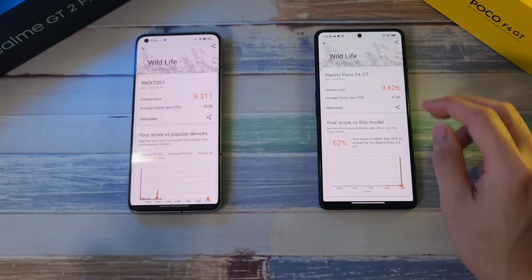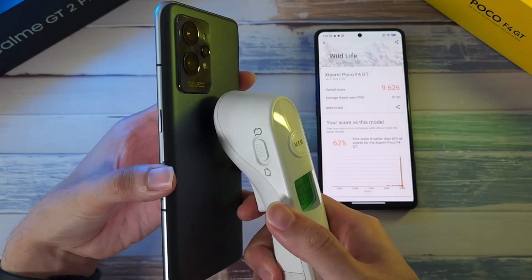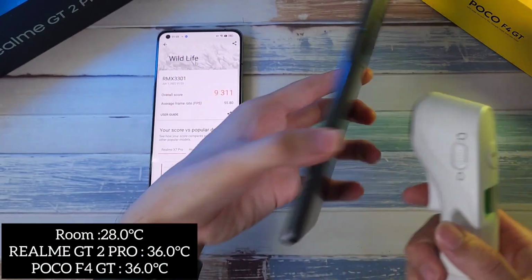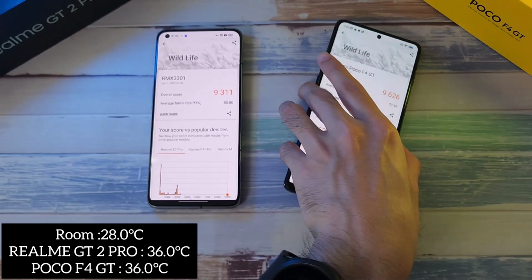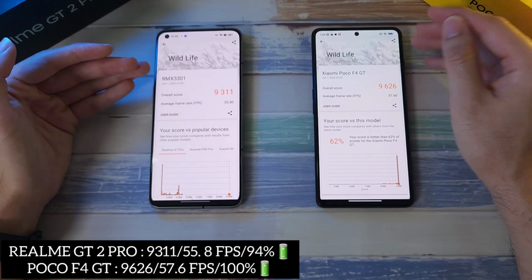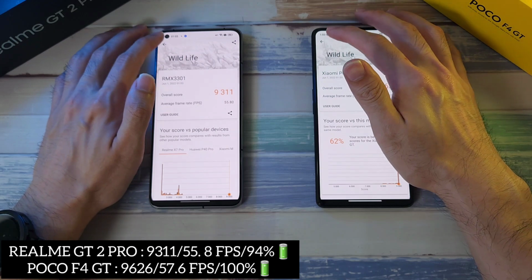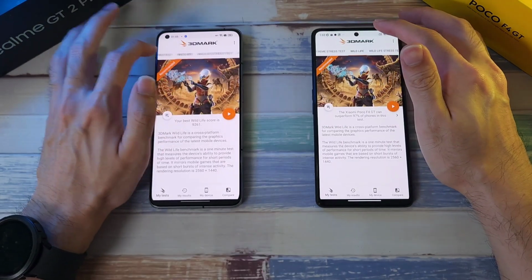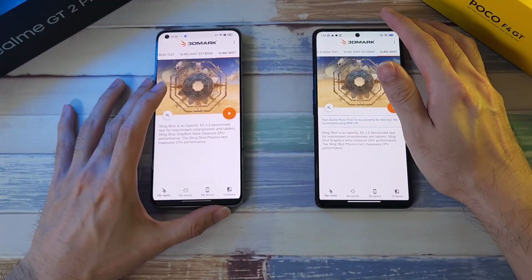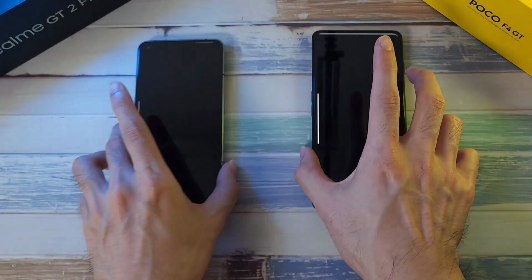Okay, so we are done, and in terms of score, 9006 here compared to the 9003. And if you go on to the temperatures, it is at about 36 degrees, and on the F4 GT 36 degrees. So very similar on both of these two phones. There's a FPS, to be honest, not much in it. The F4 GT definitely does perform a little bit better here, 57.6 compared to the 55.8 you can find on the GT2 Pro. So next thing we'll do is the slingshot test. And again, 1, 2, 3, let's go. And I'll see you guys at the end when we do get the results.